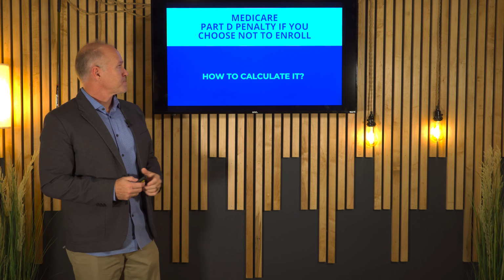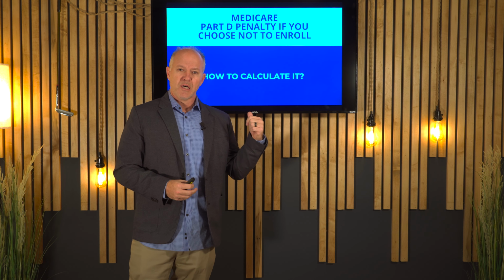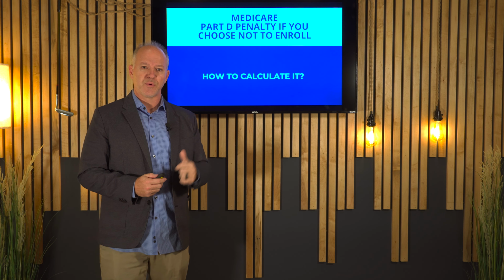So, Medicare Part D penalty, if you choose not to enroll, we're going to cover exactly how to calculate your Part D penalty. Or if you've never chosen to enroll into a prescription drug plan, you're looking at choosing a drug plan to go into effect to cover some of the cost of your medication, you may be saying, what's it going to cost me? I heard that there's a penalty. If you'll give me just a second, we're going to come back and cover this with you.